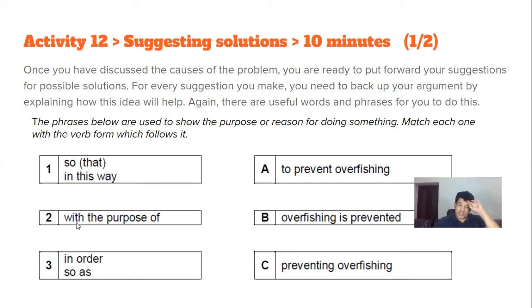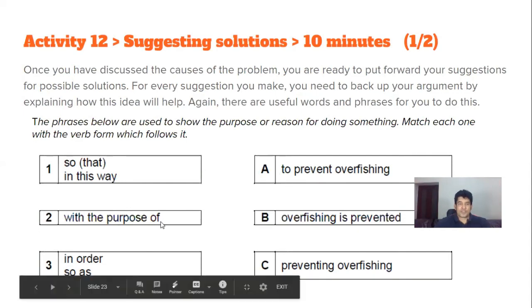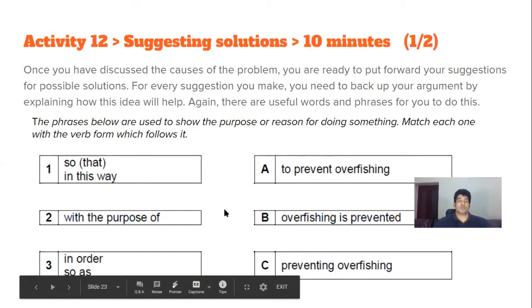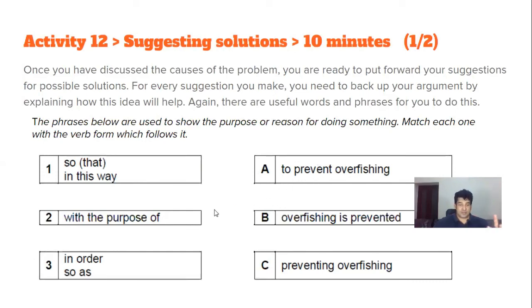Number two, "with the purpose of to prevent" is not grammatically correct. It should be "with the purpose of preventing overfishing." Second must be with the C. Now, "in order to prevent overfishing," so first with B, second with C, and third with A. This should be the matching line.